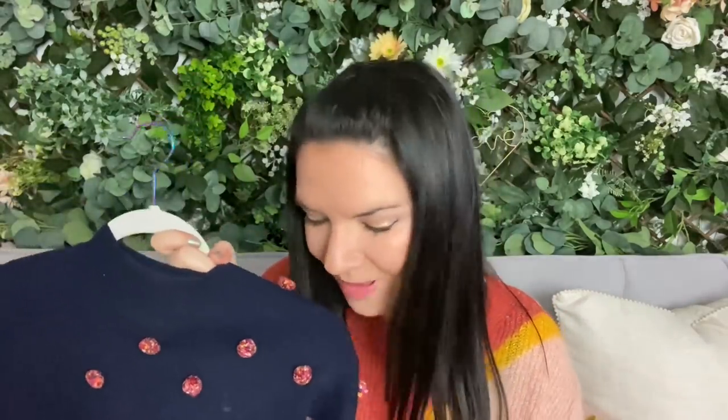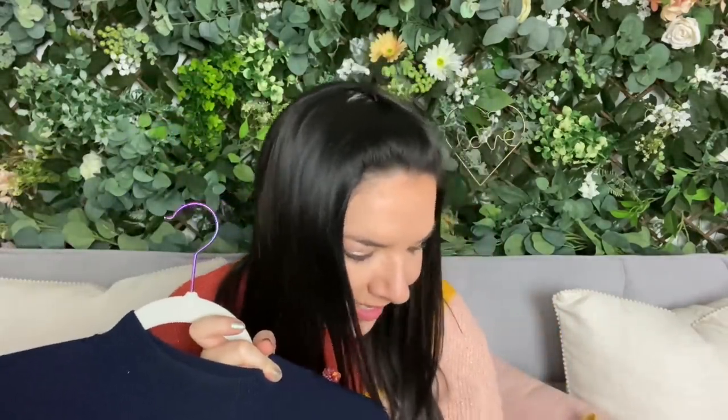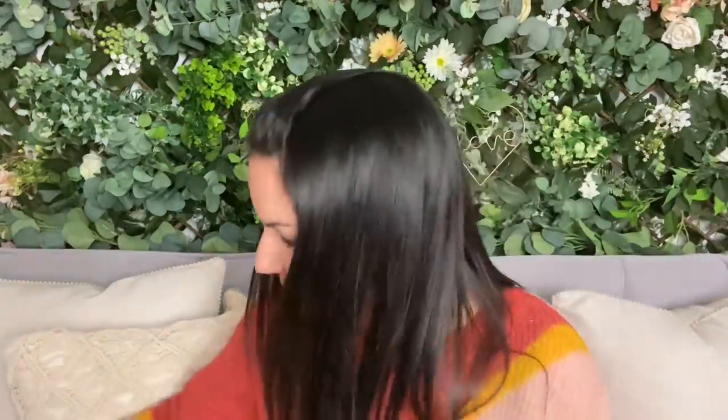So what's your favourite item in this whole haul? Minus this. I mean, I love everything. I love the Cath Kidston bag. I love the boots. I love the tea set. I love the spray. I also love this. Really love this. It's gorgeous. But yeah, this jumper just literally makes me happy. I love it. I love you.